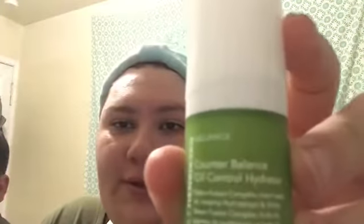What else I do is I put the moisturizer on from the same brand. And I usually do two pumps of moisturizer.